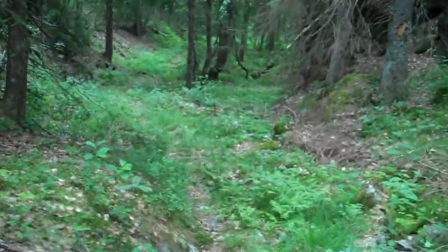So just look at that little trail. It looks really clear right now. Kind of nice. The ground is very hard to walk on because it's kind of bumpy and stuff.